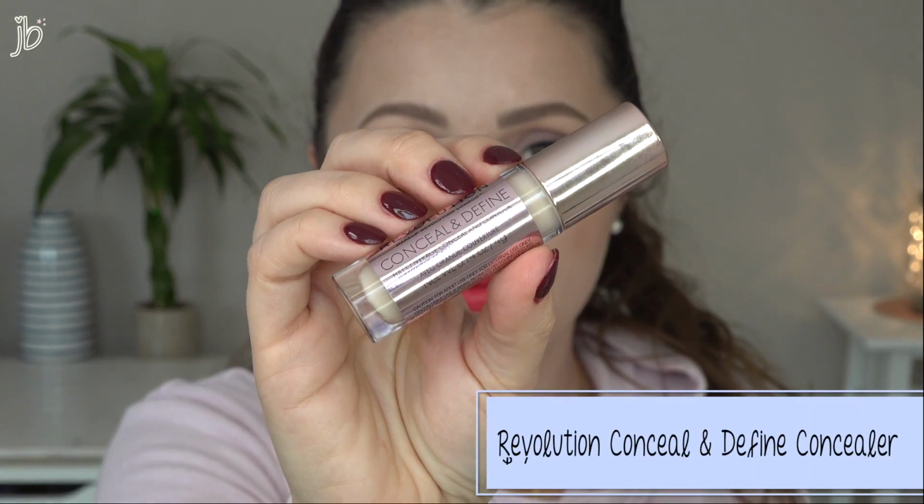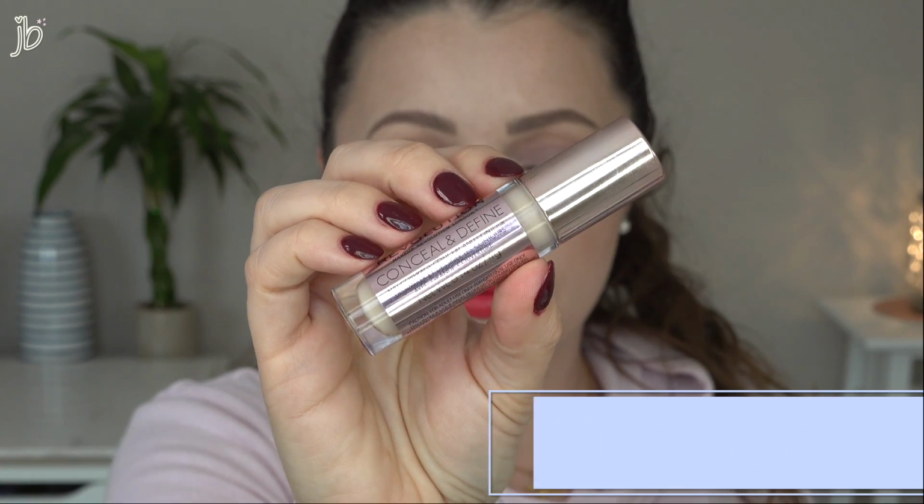But for example, I like this one better. This is the Revolution Conceal and Define Concealer. I have the shade C4. I tried one lighter, I think C2, long ago, and I didn't like it as much. So I like a color a little closer to my skin tone.